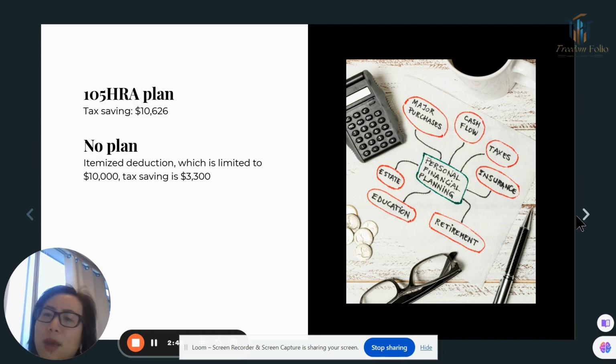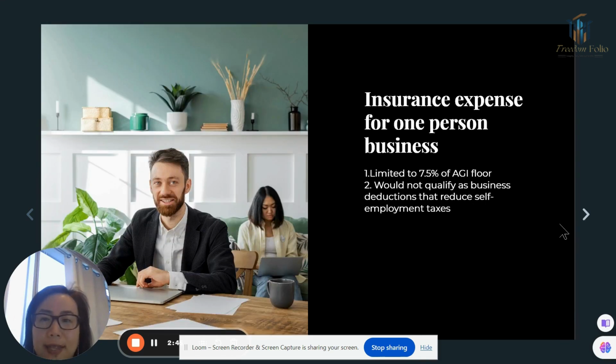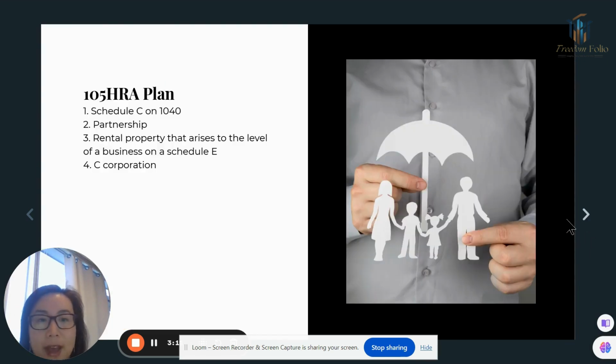So what is this 105 HRA plan, you ask? Again, if there's no HRA plan and you are operating as a sole proprietor, then all the medical insurance that you spend is limited to the 7.5% AGI floor, and it does not qualify as a business deduction. And that also subjects you to self-employment taxes and income tax and what have you.